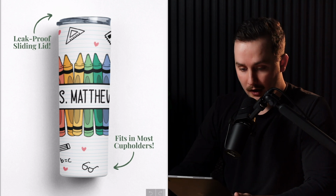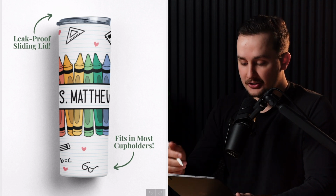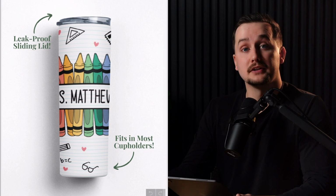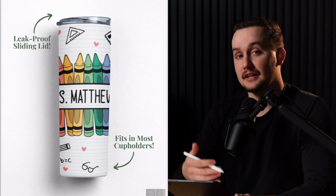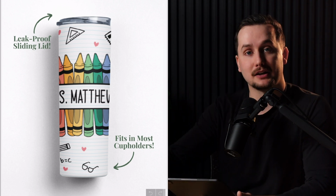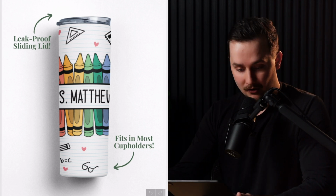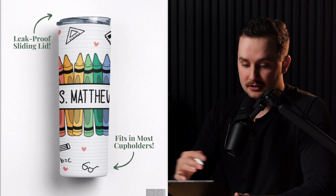we had 2 points of emphasis. We had one, the leak-proof slide top lid up top, and then fits in most cup holders down below. And so with both of these, we're easily able to convey a few important pieces of information to the buyer right away. Again, they want a leak-proof lid. They want a sliding top lid. And we found this based on reviews of what customers were loving about the product type and what they were not loving about the product type, the ones that leaked or didn't have a slide top or whatever it may be. So we wanted to emphasize that based on what we heard from the buyers in this product type.